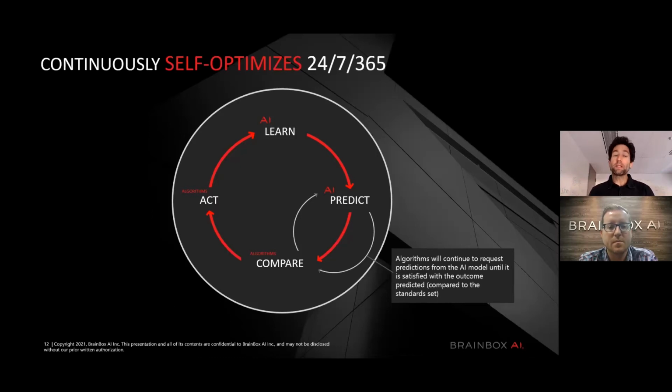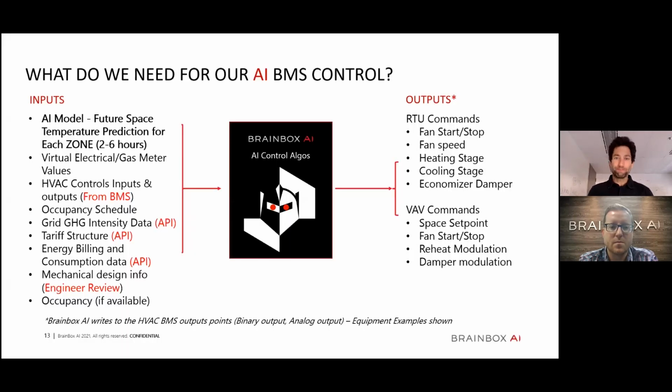So the big differentiator here is that there are lots of different analytics companies that use machine learning, deep learning, you name it. However, very, very few write back to the BMS and to the individual controllers. So what do we need to write back?